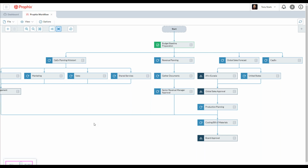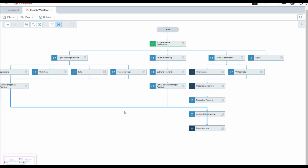Now, with Prophix and as an administrator in Prophix, you're actually looking at a workflow that we've developed, right? And this is the console for an administrator to come into Prophix, really understand at any point in the budget where they're at. So if I'm looking at this workflow today, what I can see is we prepared the budget baseline, and now we're just waiting for the different departments or business units to start their budgets. So we're at the initial phases, but I can go into this workflow panel and look at it every day just to see how we're progressing in our budget and if there may be a delay.